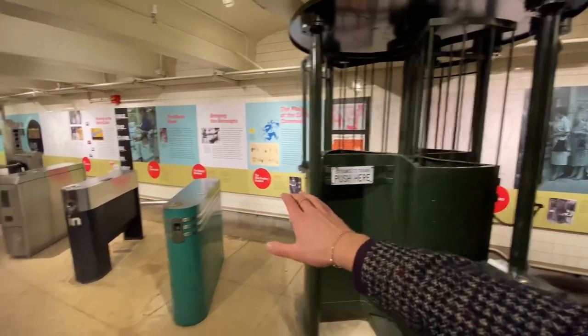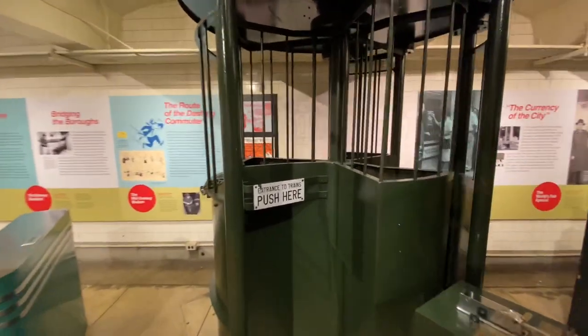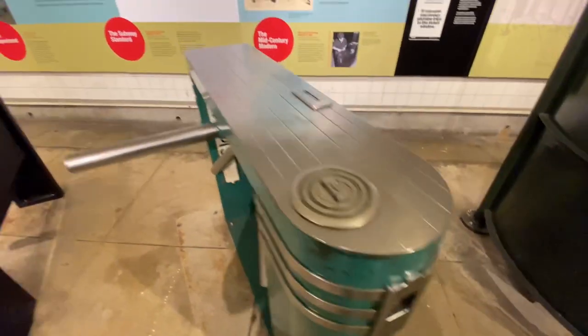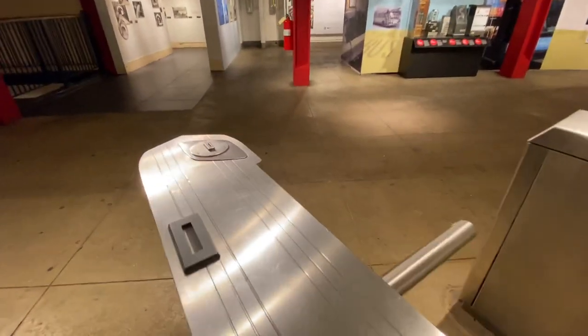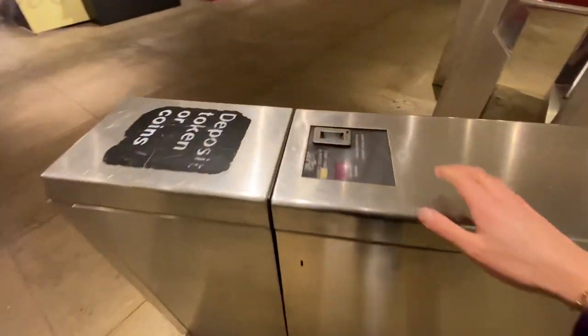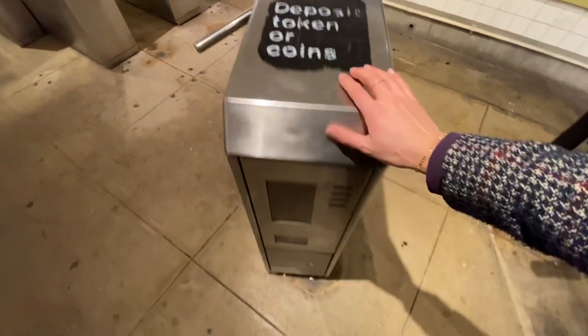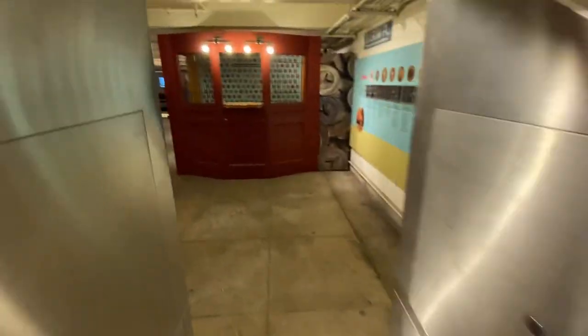Here we have the different turnstiles all the way to the modern day. This one was notorious for having people get stuck inside. We have the old token system right over here. I love that sound. And we see that tokens were used all the way until about the early 2000s, which we still see tokens right over here in these machines. I remember using these machines. And here we have the modern one, which soon will become outdated.